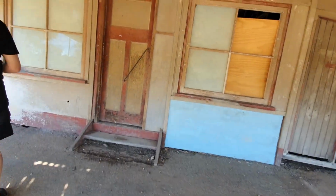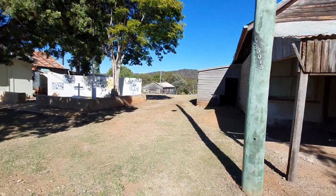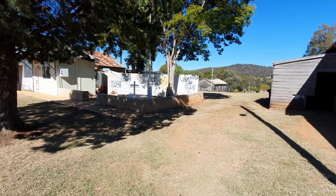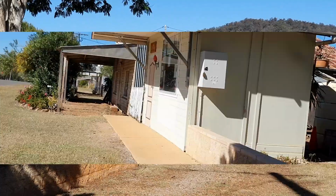It's a shame you can't get into them. The history that would be behind these doors. After this little house is a little memorial, lest we forget. Can you see the one right in the background, that house right down there? Looks like it's ready to collapse.